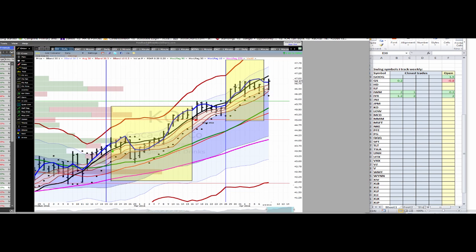JP Morgan, just tracking, didn't trade it. Coke, entry risk, we'll call that one 1. Re-entry here with the risk there. That's also 1 of open gains.